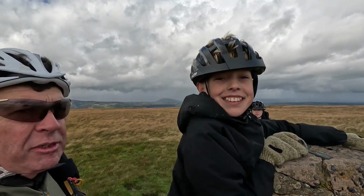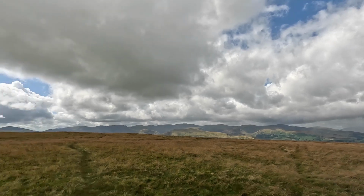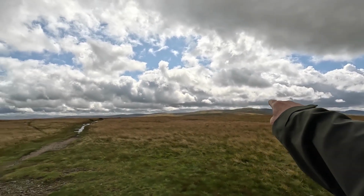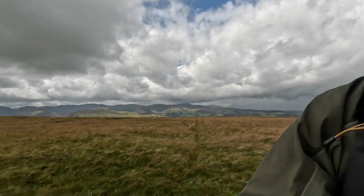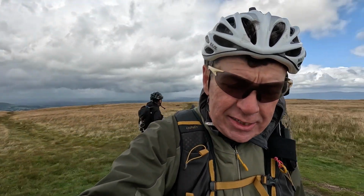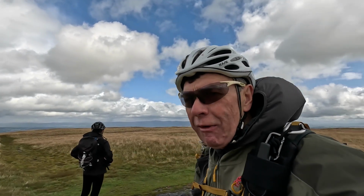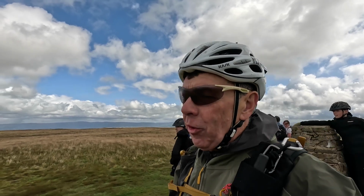Guys, this is the summit of Load Pot Hill, and you can carry on along the Roman road of High Street right up to High Street itself, but that's not for us today. So the question is, does this for us count as a Wainwright, and will we tick it off, even though we've got up here 99% of the way on e-bikes?